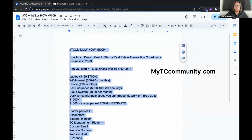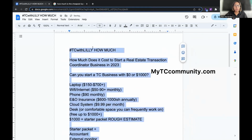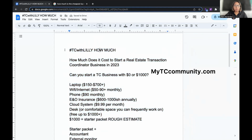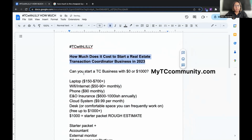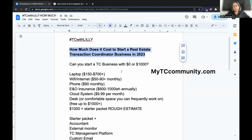This is somewhat of a starting list of things you should consider when launching a transaction coordinator business in 2023. And if you may be wondering, can you start a business with $0 or $1,000? As I mentioned before, always do your own due diligence and your own research. These are just rough estimates right here, rough estimates.